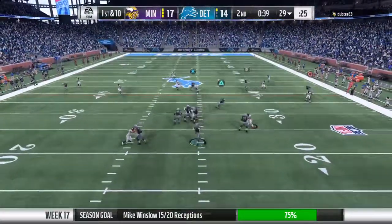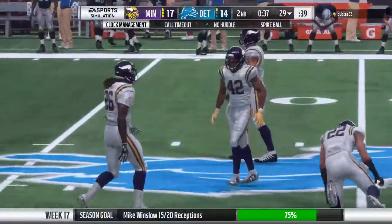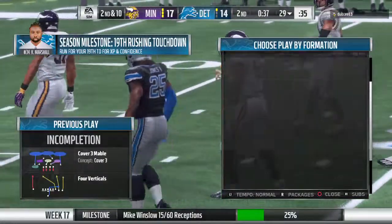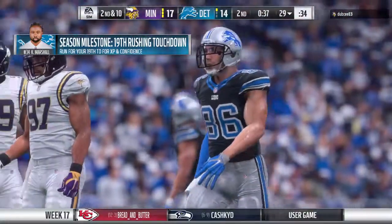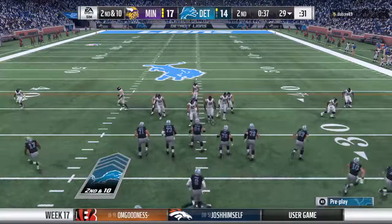Back to throw now on 1st down. He couldn't quite hold it. Got hit. Ball pops out, incomplete. You get a tight end like this, and you know he's used to dishing out punishment, but here, he's the one that has to absorb the contact, and as a result, unable to hold on to the football. 2nd down following the incompletion.